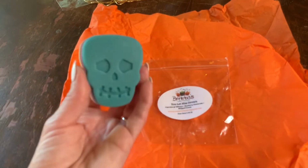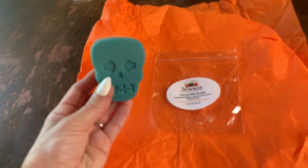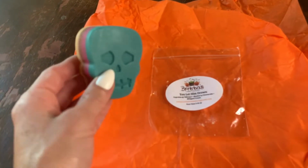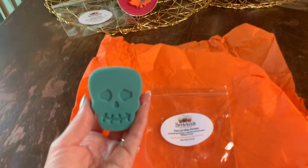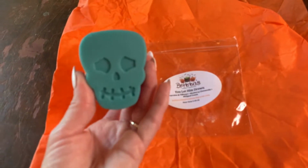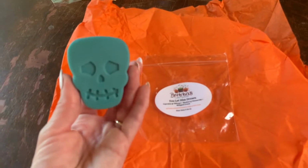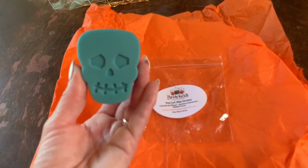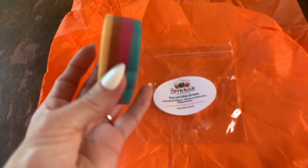Sometimes I find when scents are supposed to be a blueberry cheesecake scent, the blueberry comes off a little artificial versus say a blueberry pie or a blueberry crumble. The blueberry notes in those type of scents tend to come across a little more authentic to me. So unfortunately to me, this one does have a little bit of a fakey blueberry. Not bad by any means. I'll definitely still chunk it up and melt it. But if you guys enjoyed Goose Creek's blueberry cheesecake, you might want to check this one out. You Let Him Drown. As always, you guys know I will be doing Instagram follow-ups on this.